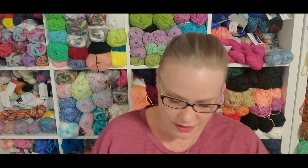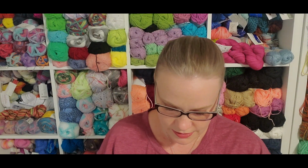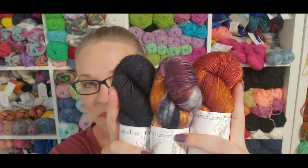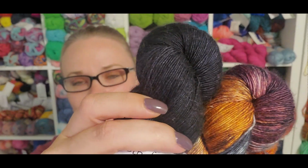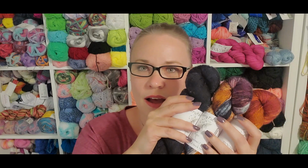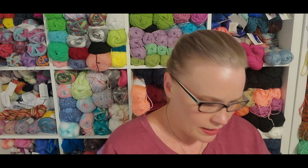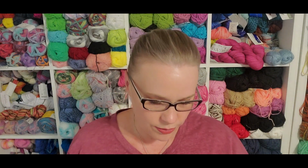And then last but not least, we have this gorgeous trio from Apothecary. And this is really showing up black, but it's not. It's almost navy-ish purple, a midnight plum. But I kind of had to, because these just together look so phenomenal.